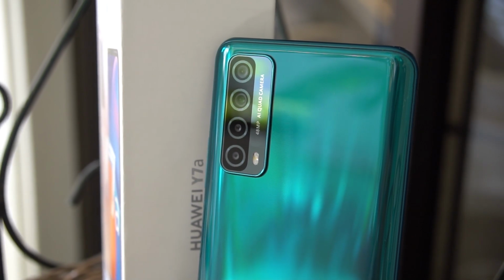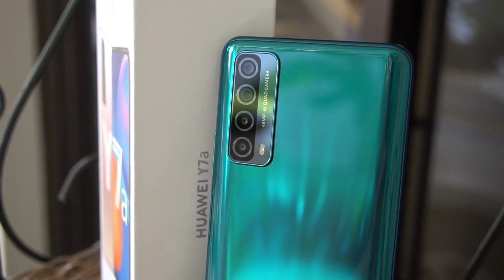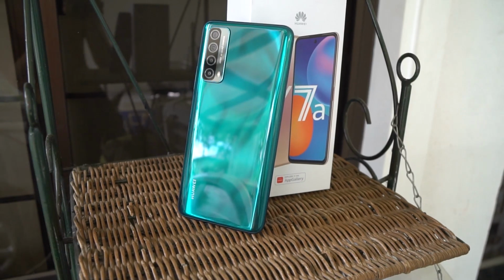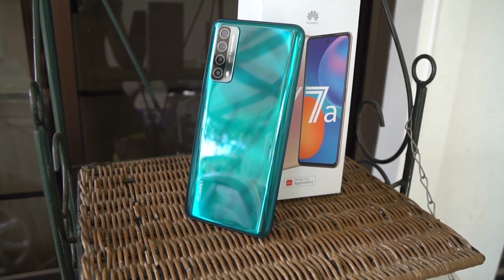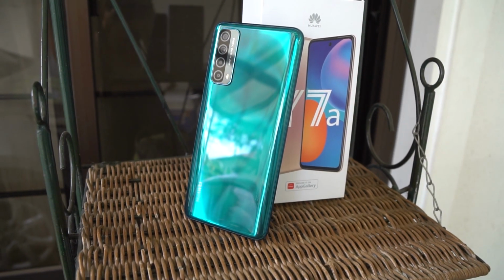With the sub 10,000 peso segment being more competitive this year, the Y7A proves that Huawei has a strong entry in the segment. It is really nice to see features that used to be found on Huawei's more premium phones trickle down to the Y7A, earning it a place as our honorable mention. Now, before we get started on the main list, please do note that this is in no particular order.